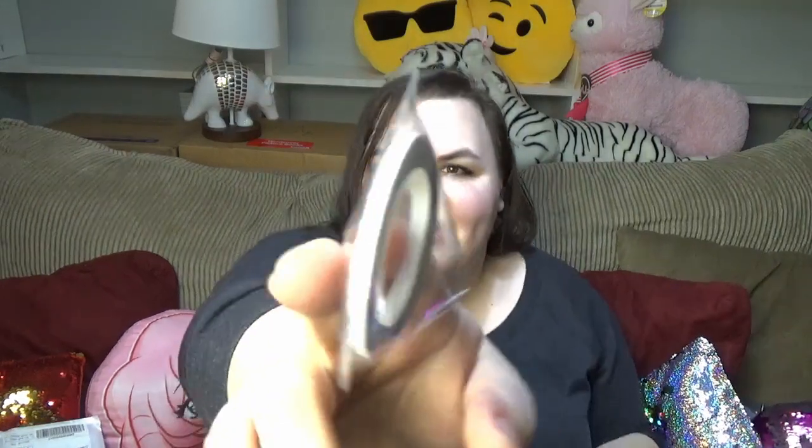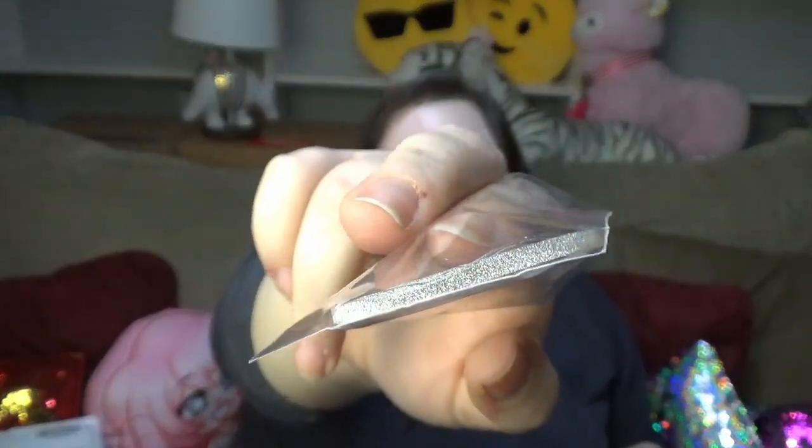These are, oh. Yes. These are nail tapes, I guess you would call them. There's all different widths in silver and gold. There's a ton of these. I'm never gonna use all of it.